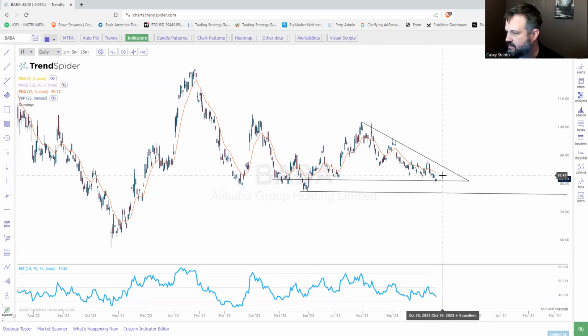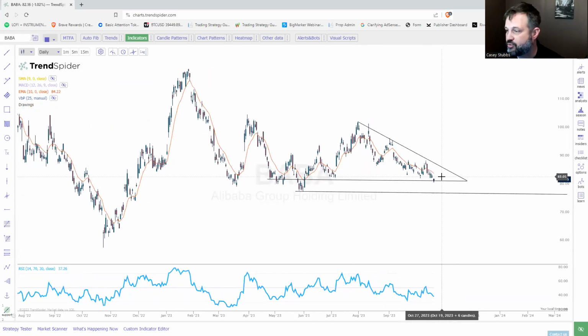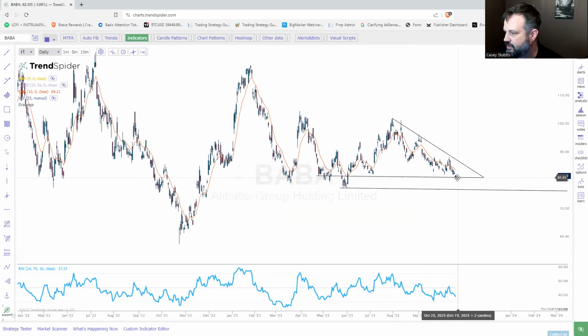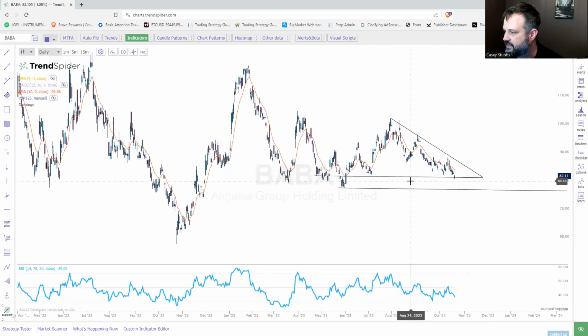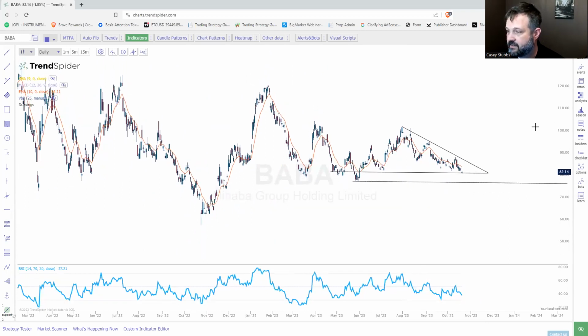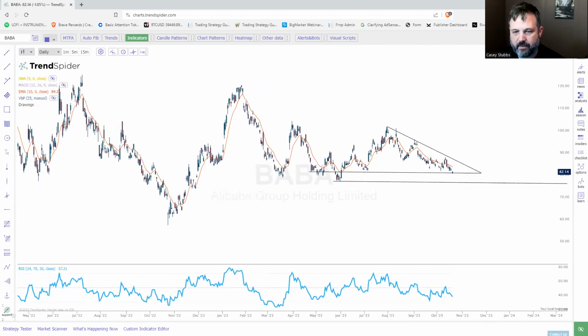And when it breaks, I would just follow this thing up and try to get a minimum of a 1-to-1 risk to reward ratio, or maybe just trail it, because you can see some of the breakouts in the past have been pretty significant. It's winding up. The RSI is just kind of flat here, and we've got a really big move that could potentially be coming. A very nice looking wedge, which is what I like to see. So that's Baba. Okay, let's take a look at Baidu.